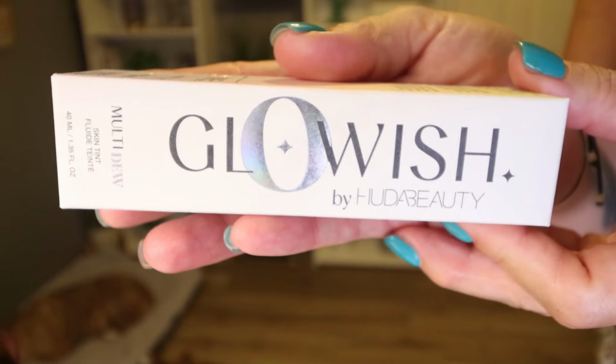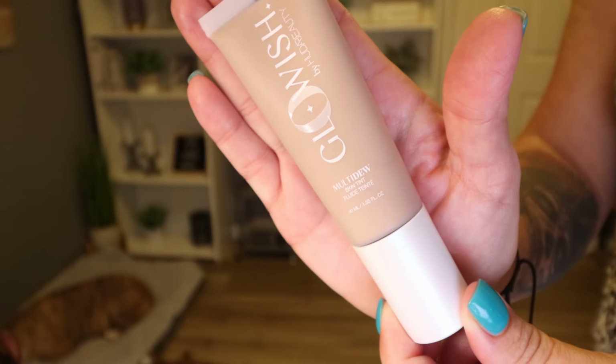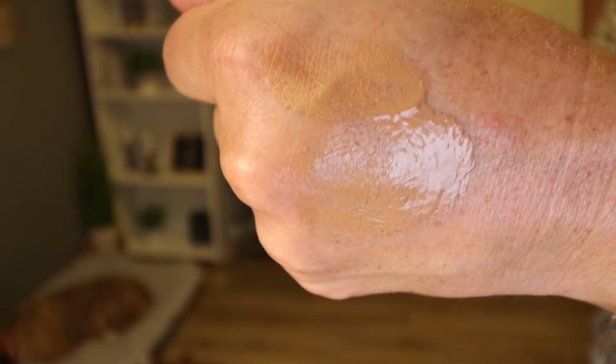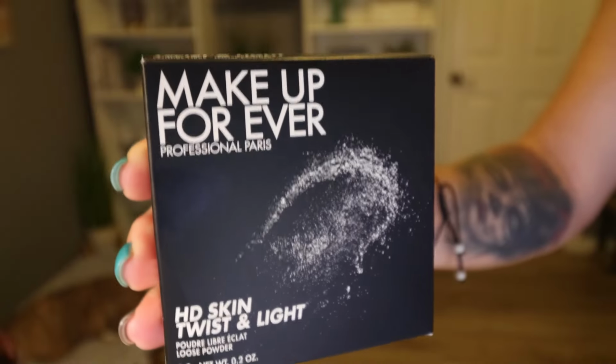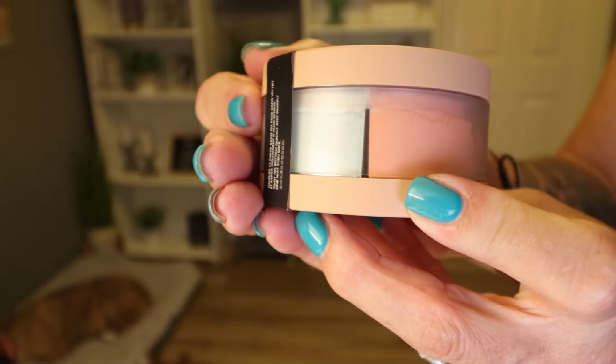So in my Ipsy box, I received the Glowish by Huda Beauty Skin Tint in the shade Tan Light. Now this should be my shade based on my profile because supposedly Ipsy goes off of my profile. Now I know that the Glowish line is no longer. I talked about that in my unboxing video. If you missed the unboxing video, I'll have it down below for you, but we're gonna test this out as today's foundation. And for today's powder, we're gonna use the Makeup Forever HD Skin Twist and Light powder.